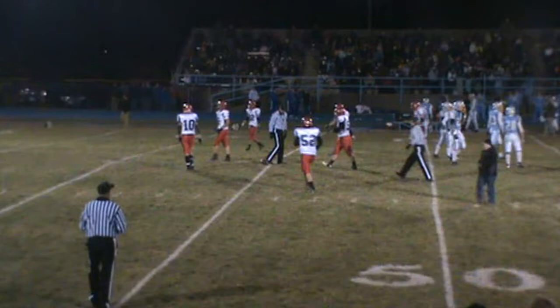Bixler going to keep it, rolling it out to the left. Turns the corner. He'll dive forward up to about the 31-yard line. Gain of 8 on the play. Chase Bixler, quarterback, makes it in to the left. Now second and 2. He's quiet here offensively.